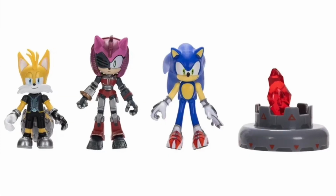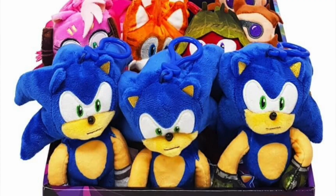Like they started making figures after season 2 and a few months before season 3, which was the final season. So I think they should have released it earlier, but whatever. And these are currently the figures that you will find everywhere. I see more Sonic Prime figures than I do regular Sonic figures. They did a lot with this. They released 5-inch figures, they released 2.5-inch figures, they released plushes, they also released these little tiny mystery boxes.